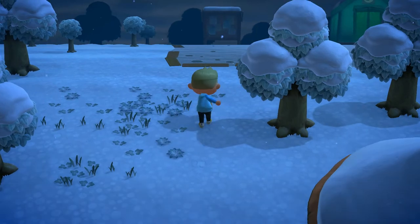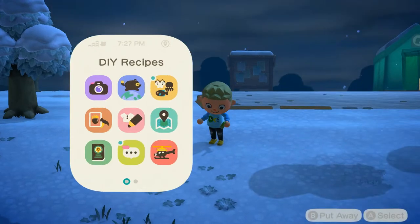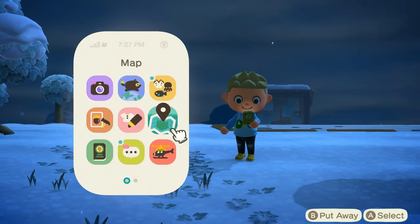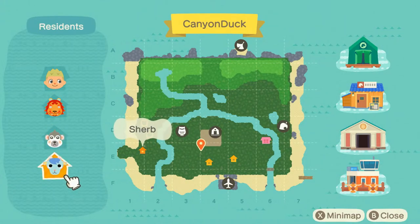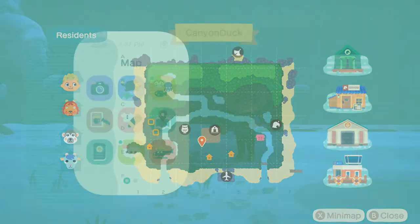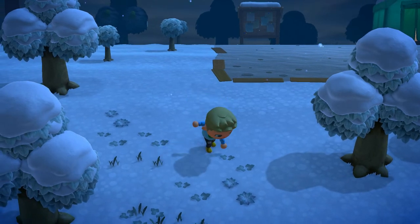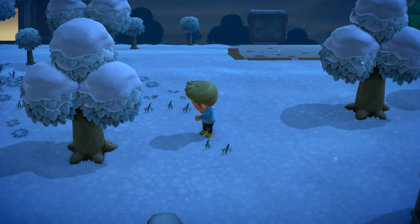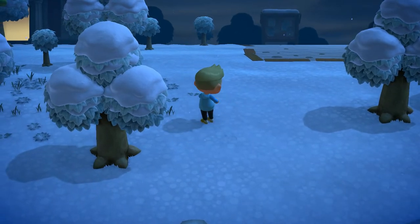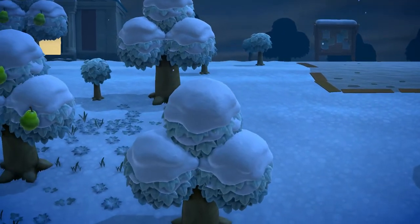Did someone ask about villager hunting? Oh, someone did say, what villagers do I have on my island? Maybe that's where I got villager hunting streams from. Villagers on the island currently are Rory, Sherry, and Sherb. We also have Rosie and Sky moving in over the next 2 days. So I got some pretty good starting villagers. Only hard mode islands? No, if I do dream streams coming up here, we'll do regular old dream streams.